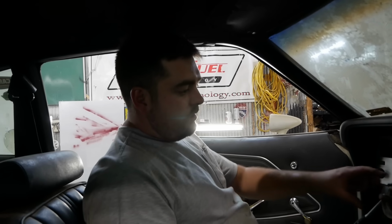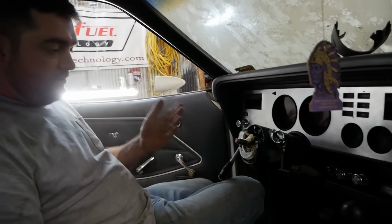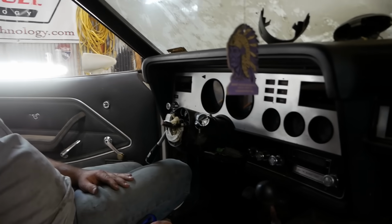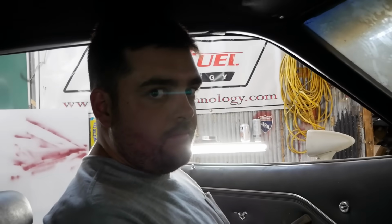Two hours later. I've taken apart pretty much the entire column. I've been trying to remove the lock cylinder. I don't know why. Okay, well, it's fixed.